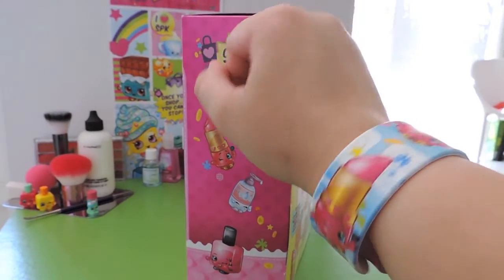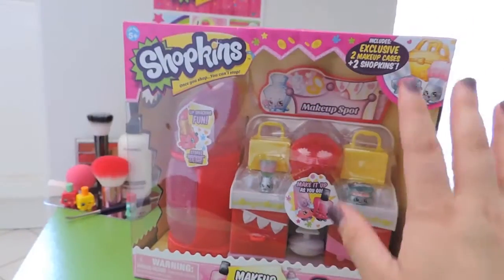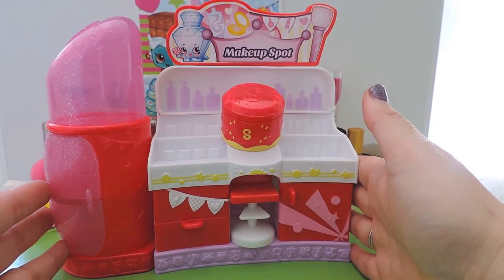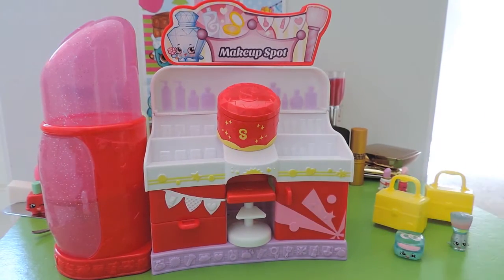Lippy Lips, as you can tell, I love Lippy Lips. Enough of that, let's get into the good stuff. Okay, there we have the awesome makeup spot. Oh, look at the lovely display. But before we get to all of this goodness, let's have a look at the two exclusive Shopkins.